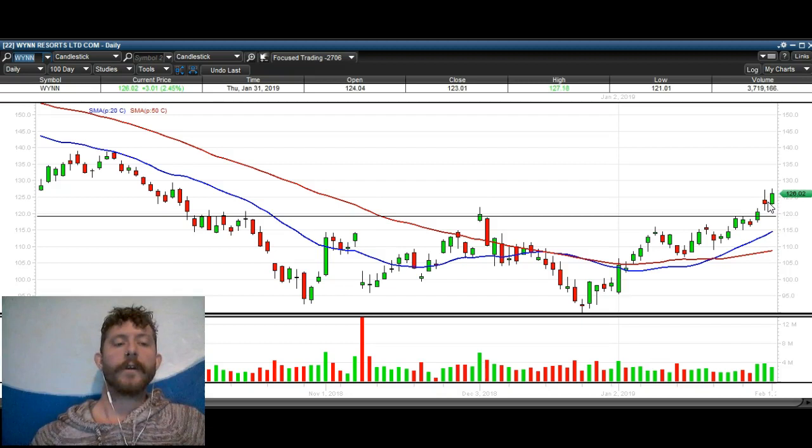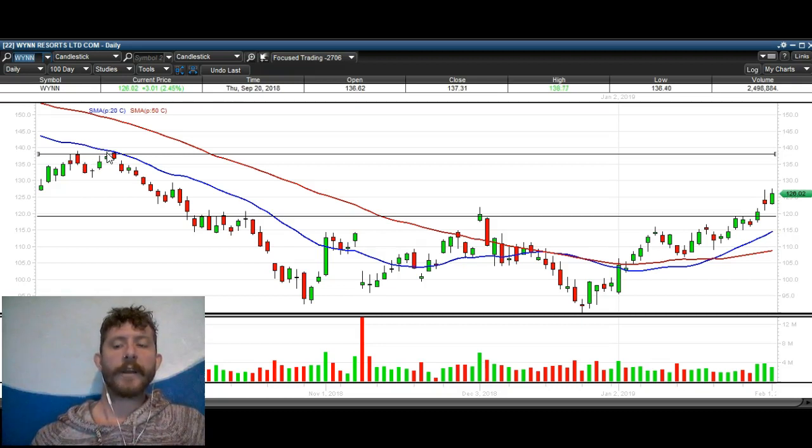I think that Win is set for higher prices. If we retrace lower to about 120, that is a good buying opportunity. As far as targets, there's a little high right there. Resistance. That's at about 137 approximately.